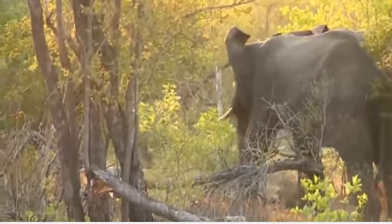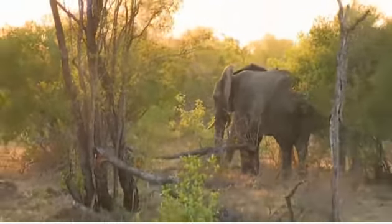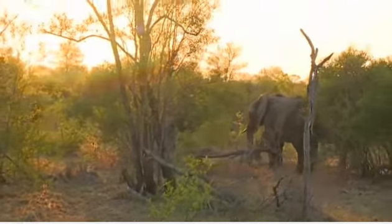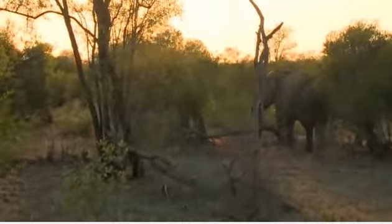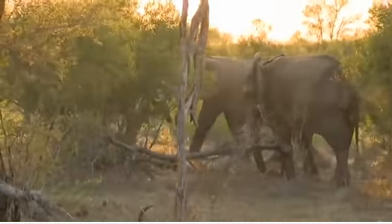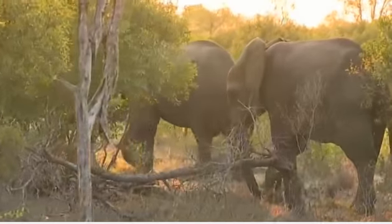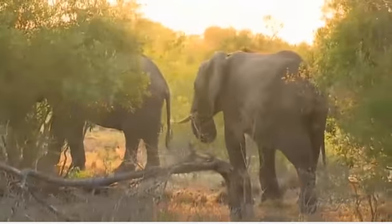I'm just going to get a little bit closer to these fellows as they tussle, and just to let you know, perhaps you've never seen an elephant before. Elephants live in a matriarchal herd with the females and closely related females and their youngsters, and then the big bulls live on their own.